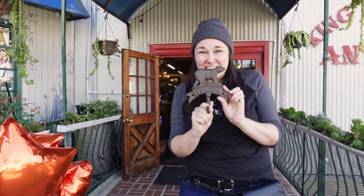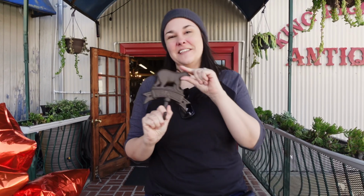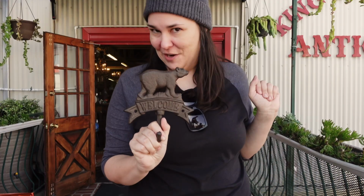Excited. We found this awesome antique hook. We're gonna hang this up once we get the van redone, and it's got a bear on it for California, and also because I'm kind of obsessed with seeing a bear in the wild, and we haven't yet, so I'm hoping this will bring us good bear juju.